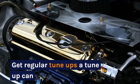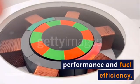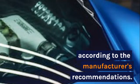Get regular tune-ups. A tune-up can help to improve your car's performance and fuel efficiency. Be sure to get your car tuned up according to the manufacturer's recommendations.